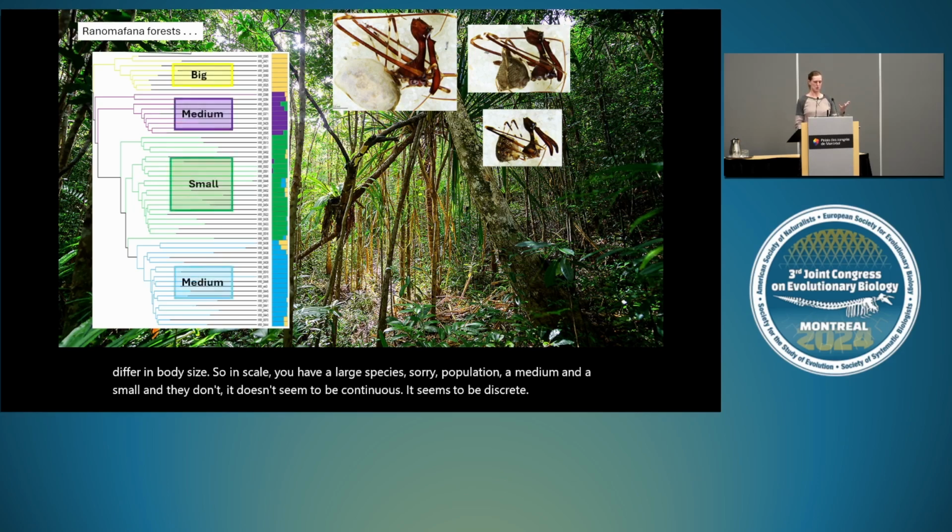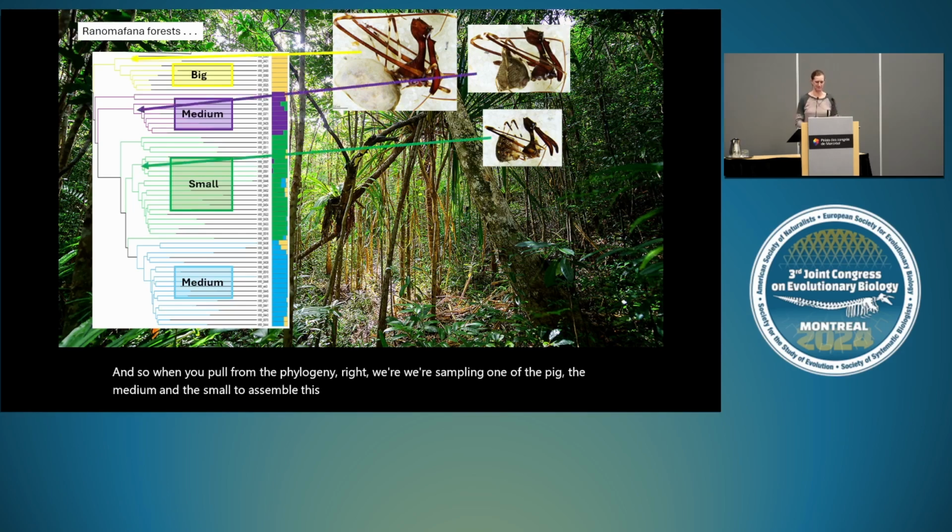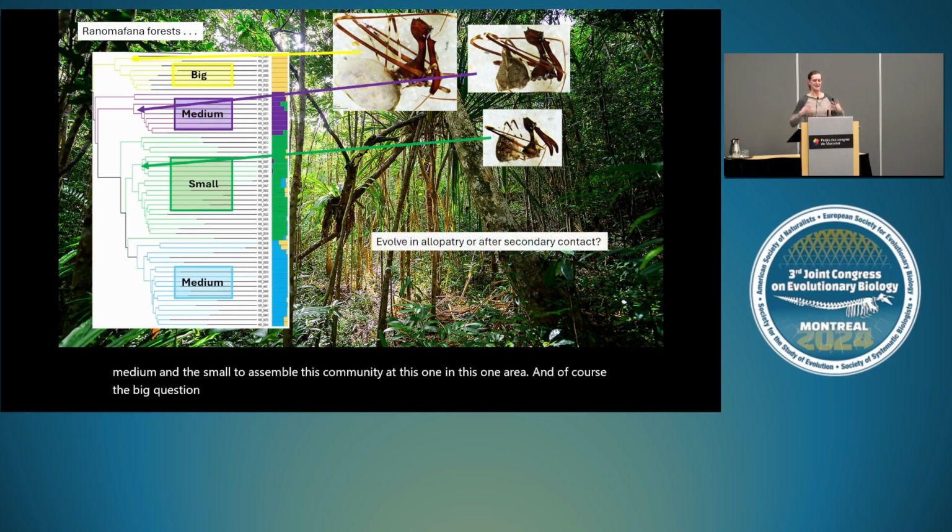And so when you pull from the phylogeny, right, we're sampling one of the big, the medium, and the small to assemble this community in this one area. And of course, the big question is, did these size differences evolve in allopatry or after secondary contact? And that's what we're working on.